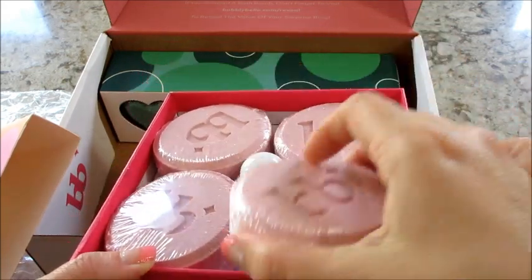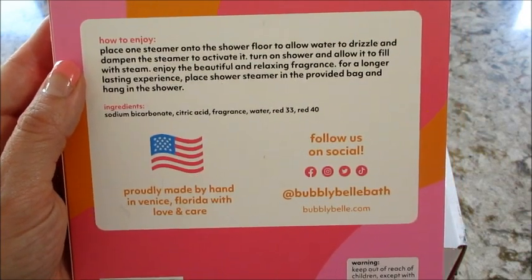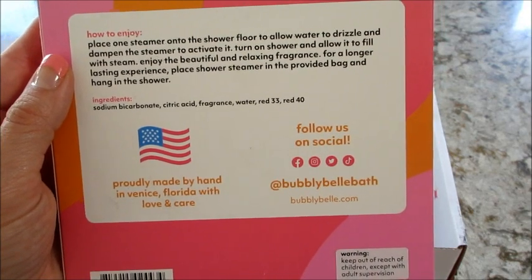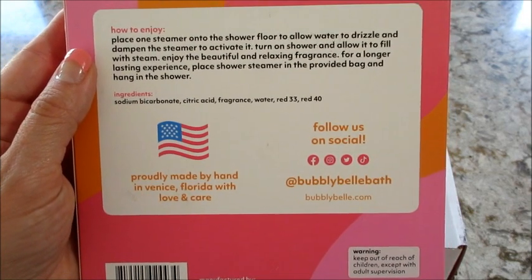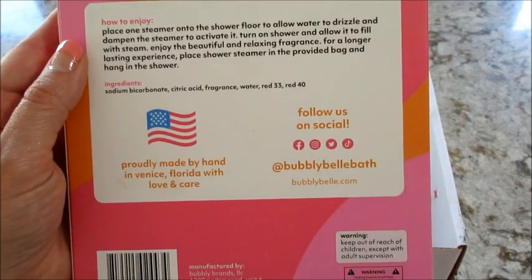It smells good. There's a light floral scent with that. And then it does say how to use them on the back. Place the shower steamer on the floor. Allow the water to drizzle and dampen the steamer to activate it. Turn on the shower and allow it to fill with steam. Enjoy the relaxing fragrance. For a longer lasting experience, place the shower steamer in the provided bag and hang it in the shower. Oh yeah, there is a bag in there.